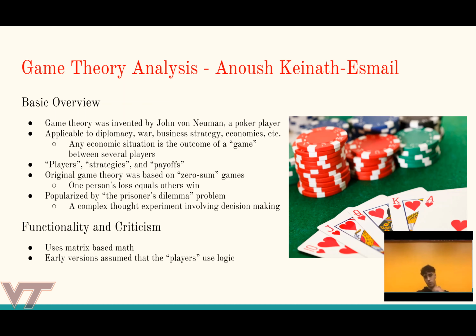So originally game theory was based on zero-sum games, which essentially means that one person's loss is equivalent to another person's win. So there can only be one winner in a zero-sum game. And game theory was originally popularized by the prisoner's dilemma problem, which was a thought experiment involving two prisoners and whether they should confess or not. And then the decision-making behind it is the game theory. The functionality is that it uses lots of math based on matrices.